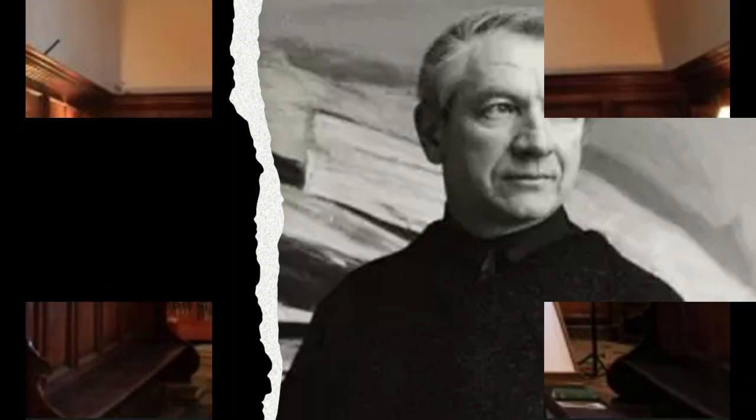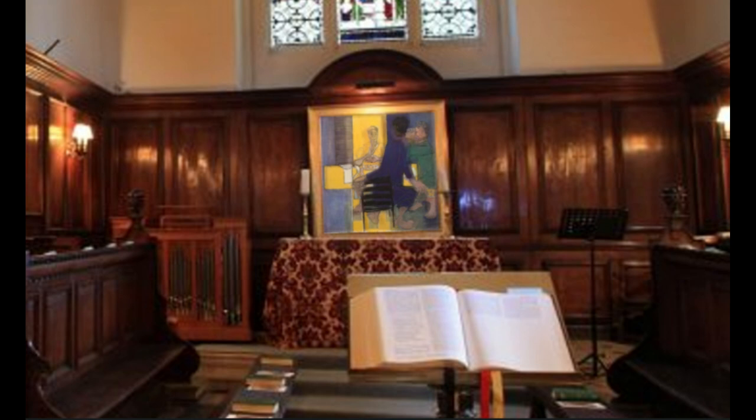He was a Welsh painter, born 1903, died in 1971 and taught in a Welsh art college. And this painting can be found hanging above the altar in the chapel of St Edmund's Hall in Oxford. I gather St Edmund's is one of the oldest education sites in Oxford, but only became a college in 1957. And the students held a competition for an altarpiece.